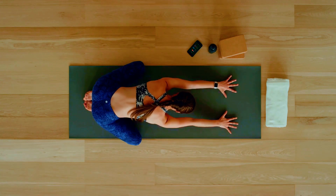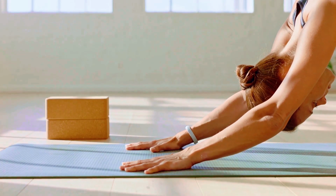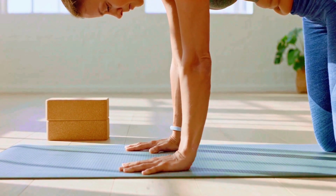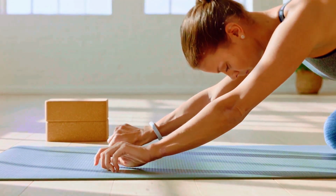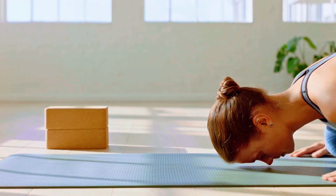This soothing stretch is known to relieve tension throughout your lower back, hips, and even shoulders. By widening your knees as much as your mat, you can deepen the stretch for your hips. For a variation, try placing your hands by your sides, palms up, to relieve any tension in your shoulders.